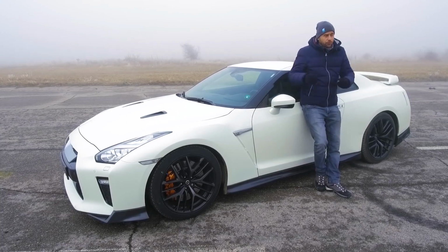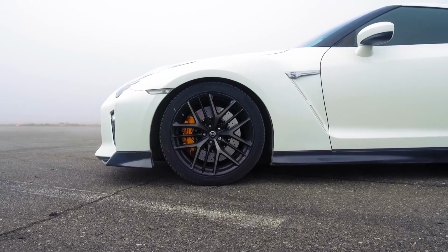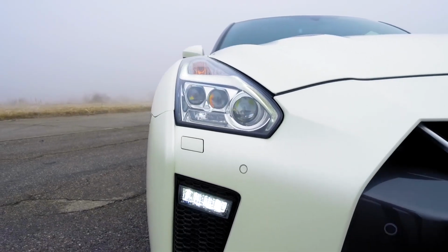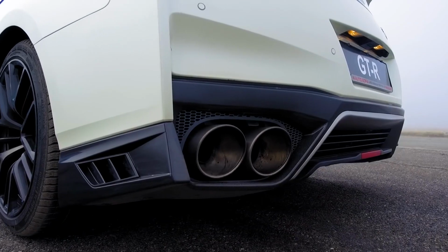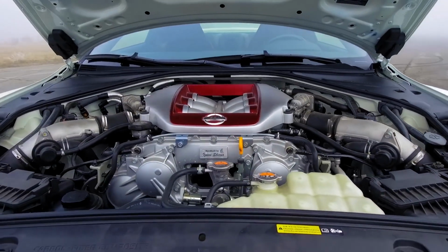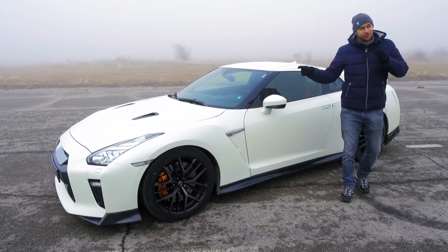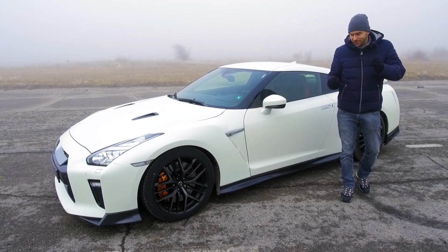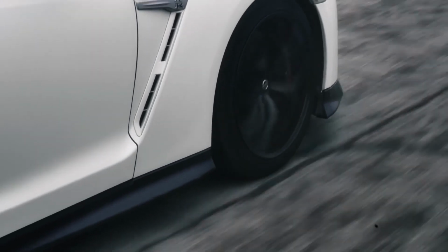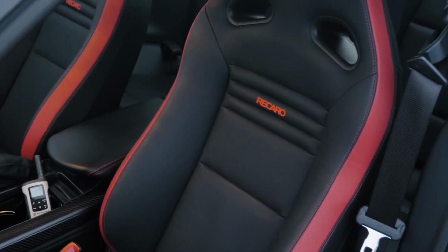This is the latest facelift, although 2020 has an anniversary edition. Practically is the newest version with the most powerful variation of the 3.8-liter engine, which is around 570 horsepower. There are a few changes on the suspension, this car is softer and the interior is completely new. It's very fast, 0 to 100 km per hour in 3.3 seconds, 2.8 if you use launch control. That's why we are here for today.